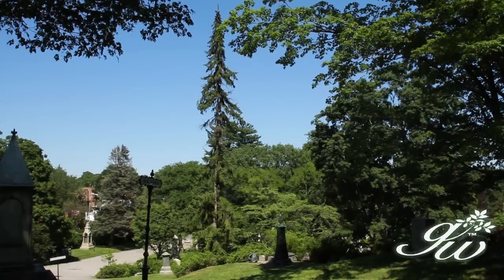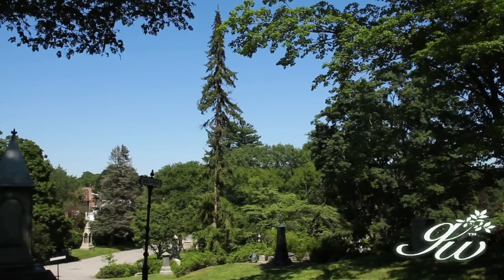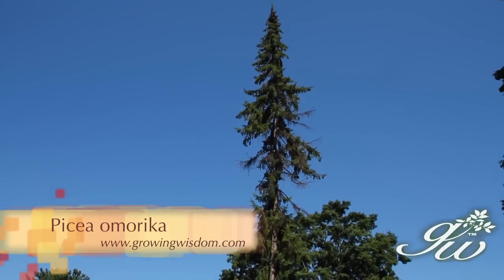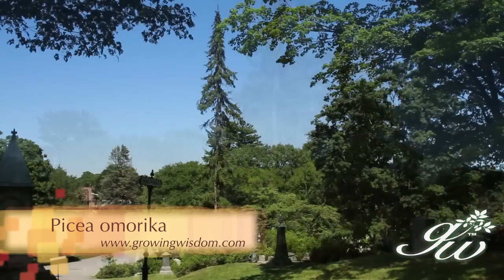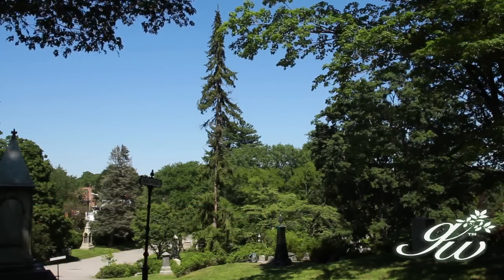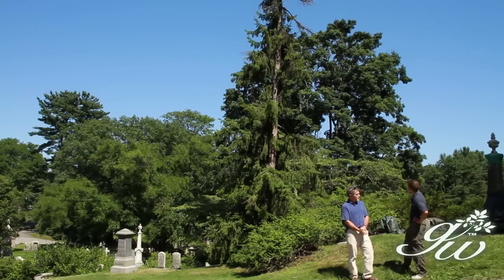So Dennis, what is this? It's very skinny. That tree is so distinct looking. It's the Serbian spruce. It's native to the Balkans and from the mountains up there, and by the way, it is also extremely drought tolerant. We love it because it's architecturally a very interesting plant, but sure enough, it is also very drought tolerant. Beautiful.